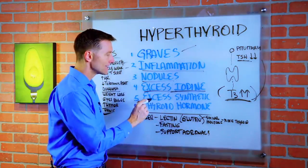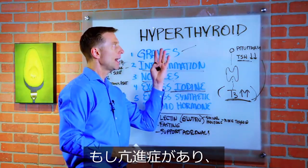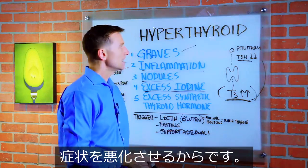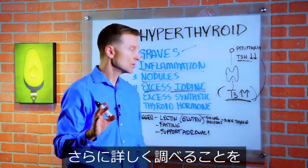Number 5, excessive synthetic thyroid hormone. So if you have hyperthyroidism and you're taking Synthroid, for example, that would be very, very bad because it's going to make it worse. Now, there are several triggers to this condition that I would recommend you doing further research.